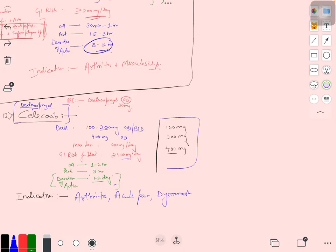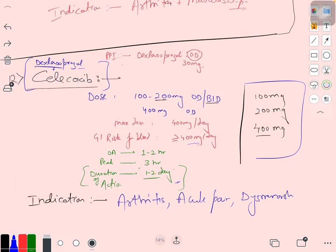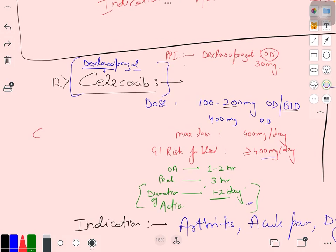Second is Celecoxib plus paracetamol to cover fever and pain, right? The third will be Celecoxib plus serratiopeptidase. This actually helps with post-trauma inflammation, right? You can give this combination.